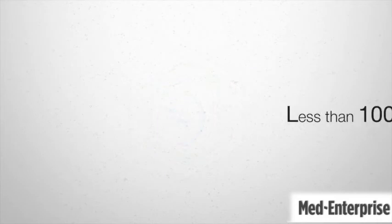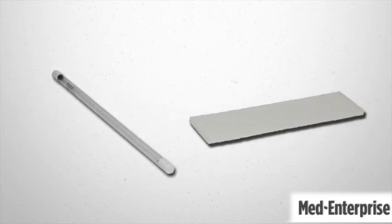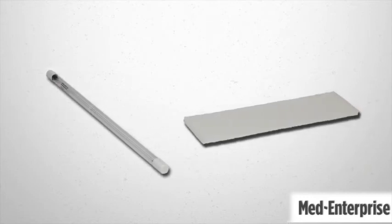Now let's look at operational profitability. The Arcolux system, including all components, consumes less than 100 watts of energy and is more efficient than your existing lighting fixtures. In addition, it is easy to maintain with lamp and filter replacements only once per year.